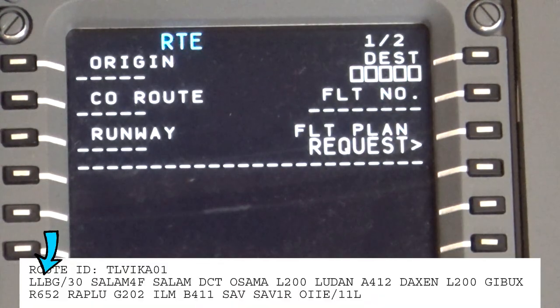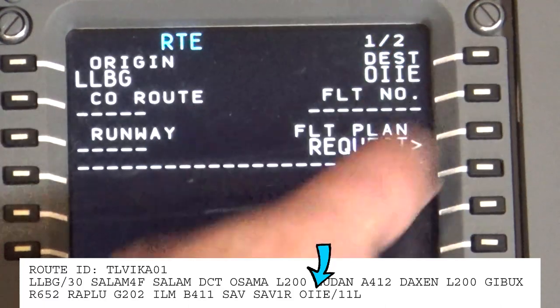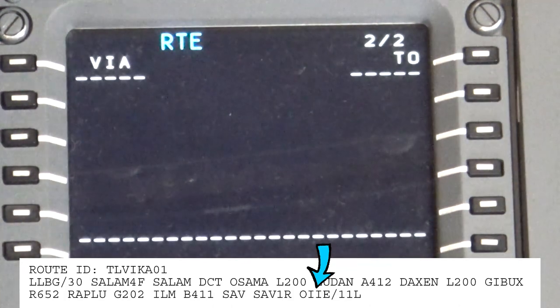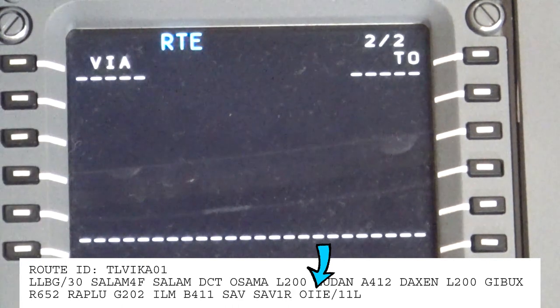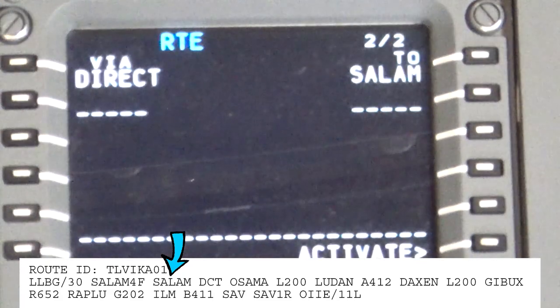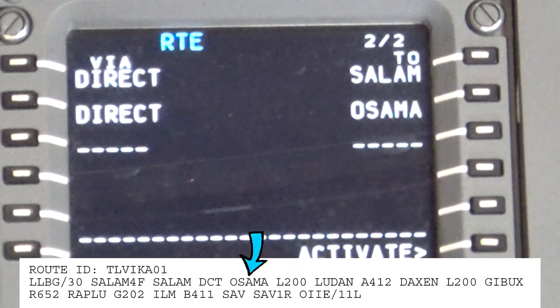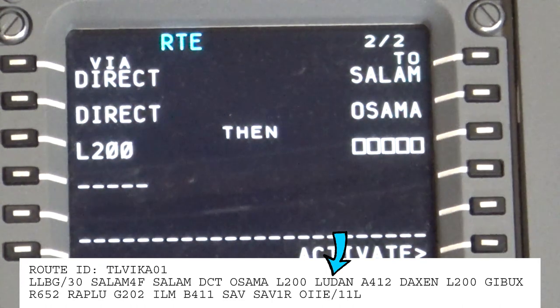Go to the route, and we are LLBG in our starting point. We're going to go to OIIE in Tehran. We are RYR 186 up here. Now we go to the next page. And now I'm going to take all the information from the flight plan. So our first waypoint is SALAM, S-A-L-A-M. And then we go direct to OSAMA, O-S-A-M-A. And then we take the Lima 200, and that will take us to LUDAN, L-U-D-A-N.